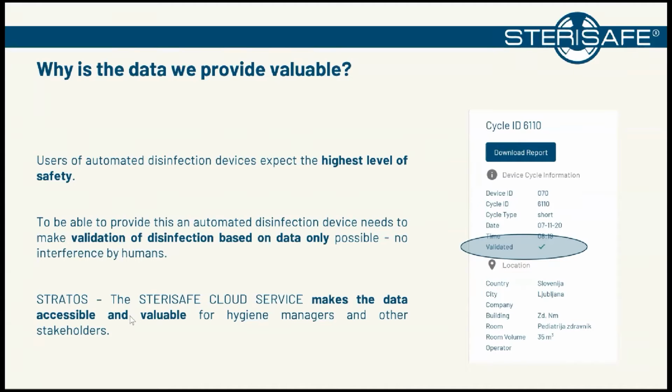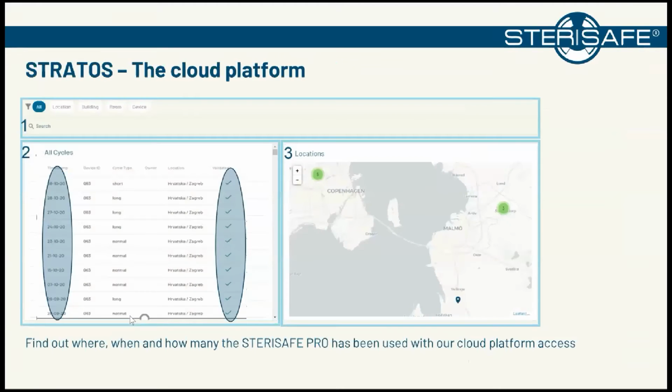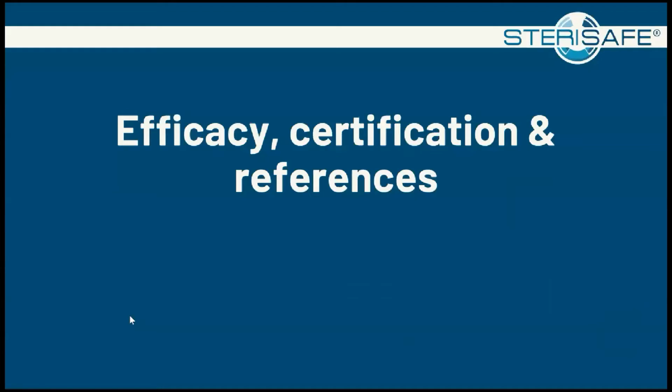And on our cloud, as I said, which is called Stratos, we make this data available and accessible for hygiene managers and other stakeholders. This is how Stratos looks like. You see your units on the map, and on the left side, you see disinfection cycles that have been done. You see the location, you see the room, you see the building, you see the date, and you also see whether the cycle was validated or not. So for backtracking in case of an outbreak, that is very valuable information.